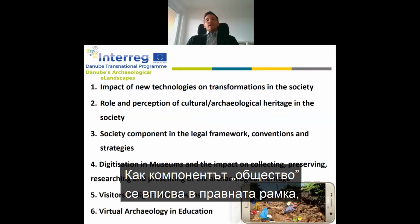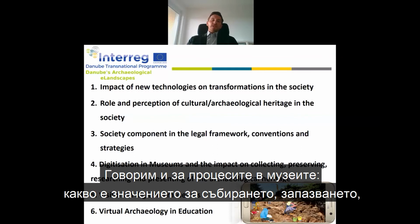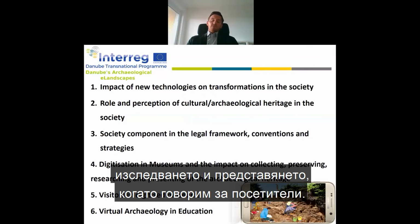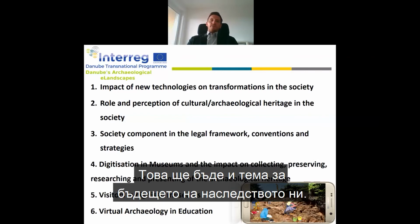Then we look at how this society component is reflected in the legal frameworks, in the conventions, in the strategies, and also in the processes in the museums. What does it mean for collecting, for preserving, for researching, and on the other side, of course, for presentation, talking about visitors. We have a special topic in archaeology in education. I think this would be a major topic also for the future of our heritage.